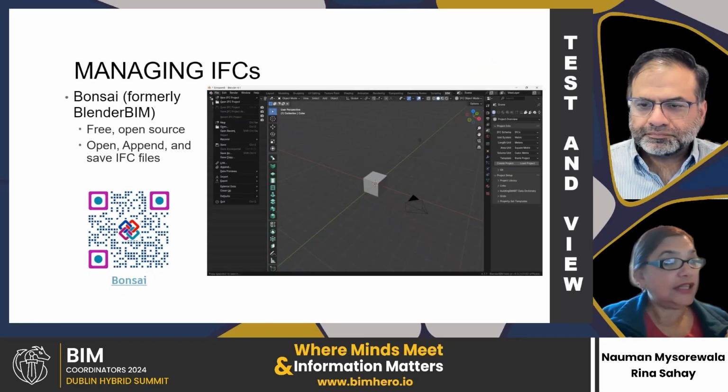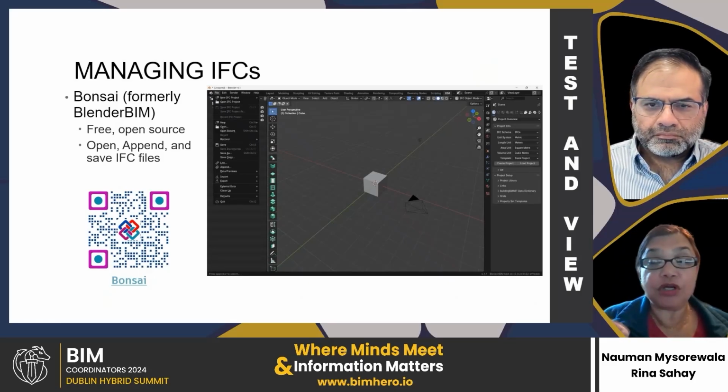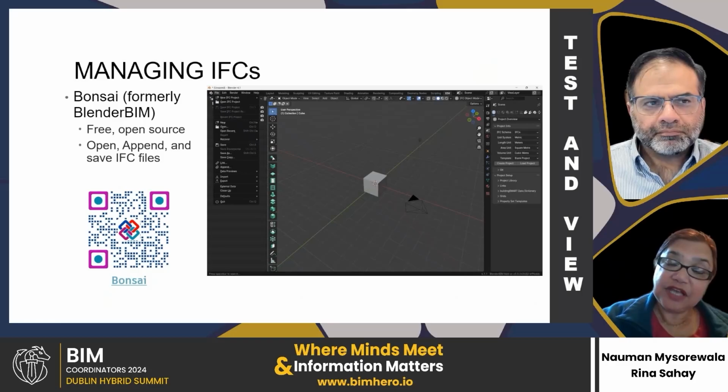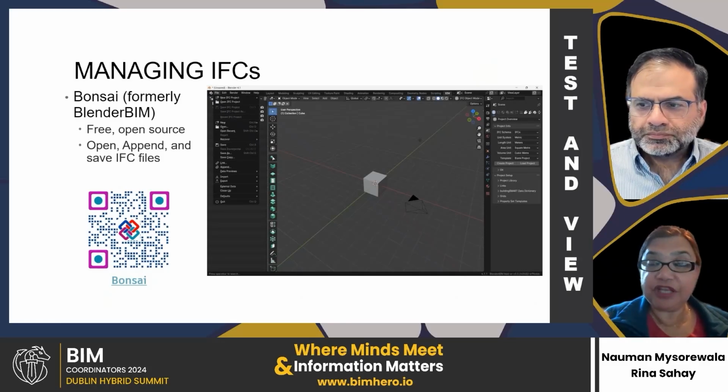Another tool that I'd explored was Bonsai. This used to be called Blender BIM. Now, to use Bonsai, you need to have Blender BIM 3.6 or newer. Once you've got Blender BIM installed on your machine, download Bonsai. Bonsai will self-install onto Blender BIM. You open Blender BIM and all the tools are available to you. It's cool, it's free, it's open source.